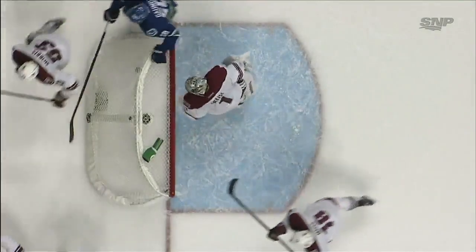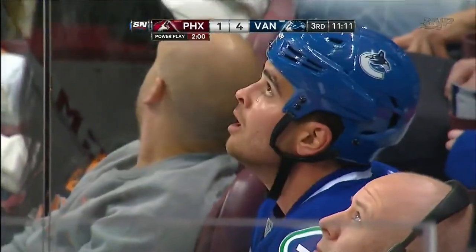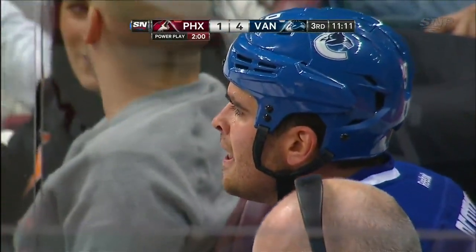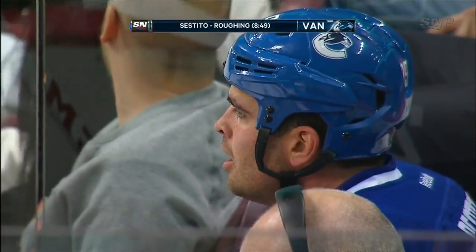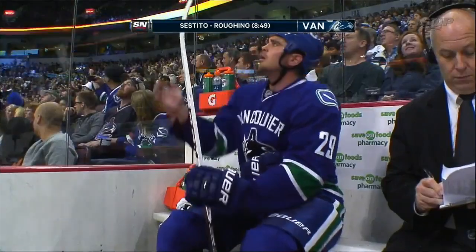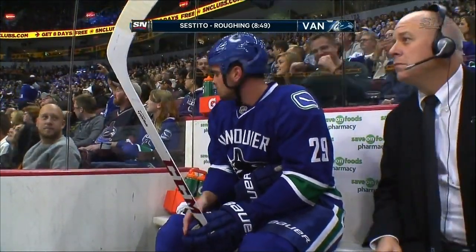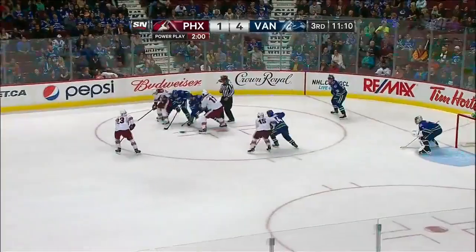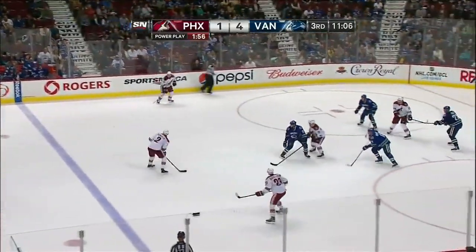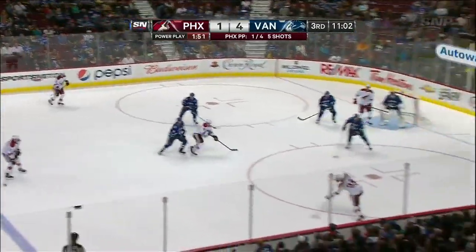Well, it's a little hard to tell. We could hear the whistle. I thought the referee was pointing to the faceoff dot in the corner, but now because of the penalty, it's going to come down deep into the Canuck zone. Tom Sestito is the only one sitting in the penalty box. Roughing call at 8:49. And the Coyotes, 1-for-4 on the power play, get their fifth opportunity.